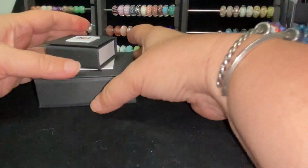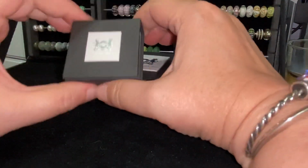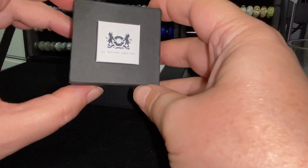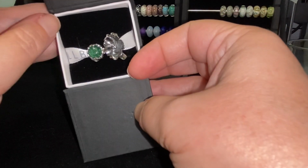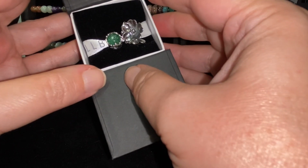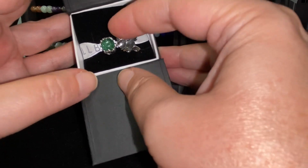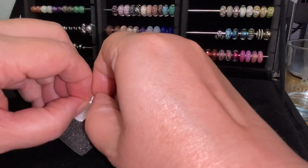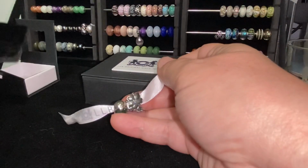But the real goodies are in these two boxes here. So I'm going to just go ahead and dive right in. And this particular box here includes an apple, I believe it's called the Apple Blossoms pendant, as well as one of the Trollbeads Day beads. And let me go ahead and get this off of the ribbon here.